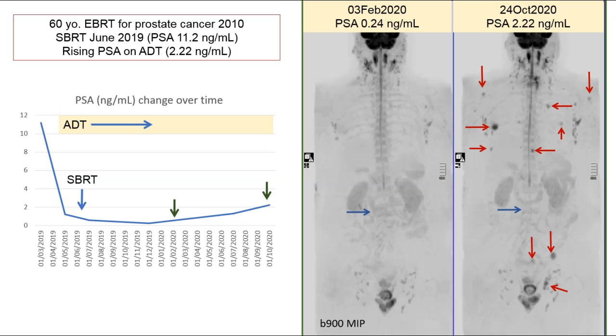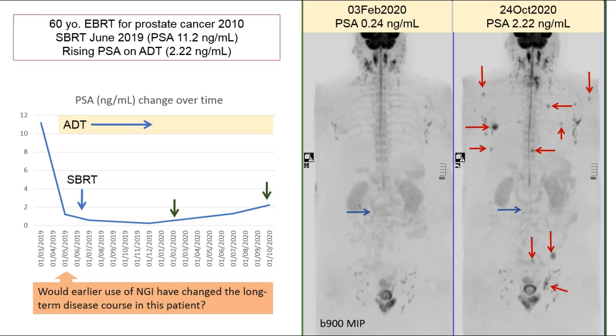But you can see over time that his PSA begins to rise, and on 2 follow-ups you can see he has developed polymetastatic disease sometime after the CyberKnife radiotherapy. The question that really arises is, would the use of next-generation imaging at an earlier time point have changed the long-term course for this particular patient?